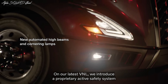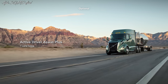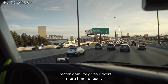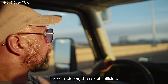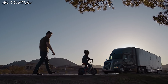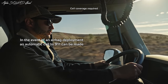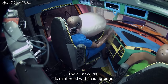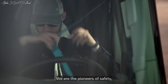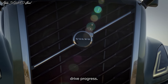On our latest VNL, we introduce a proprietary active safety system that takes integration to a whole new level. Greater visibility gives drivers more time to react, further reducing the risk of collision. We go to great lengths to advance our zero-accident vision, yet recognize the need to protect drivers in the event of an accident. The all-new VNL is reinforced with leading-edge and often Volvo-exclusive safety technologies. We are the pioneers of safety, and this is what pioneers do. Drive progress.